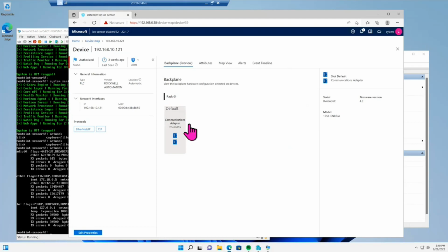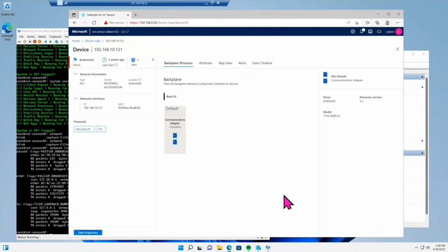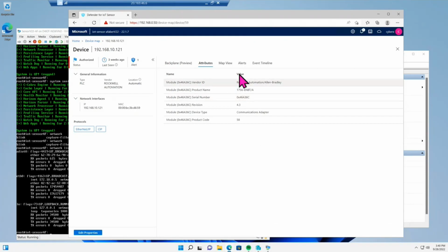But I thought this was really cool, the fact that you can in some of them see the actual backplane and what type of communications adapters are available for this specific device. This is a PLC from Rockwell. So this is the type of information that you can see in here. By the way, you can also edit these properties while we're here. So if you have any information that is not showing, but you want to keep, then you can add that information here.